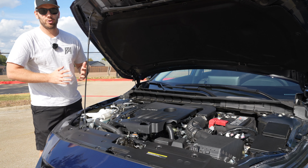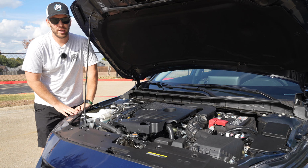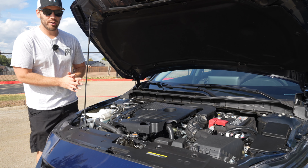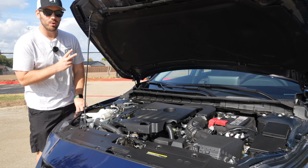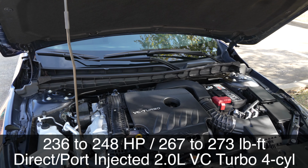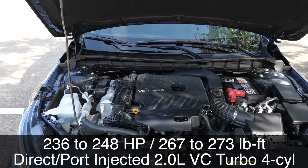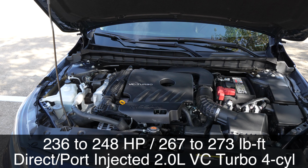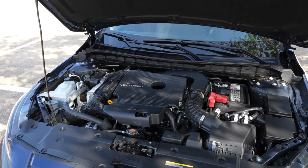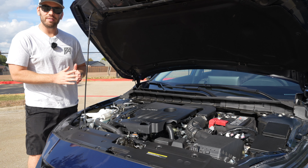Under the hood for this 2024 Altima, you still get two powertrain options, even though nothing has changed. I've showed you the base 2.5 liter 4-cylinder, but this one is the 2-liter VC turbo. The VC stands for variable compression. And this particular engine can give you a couple different power outputs. You can get 236 or 248 horsepower, 267 to 273 pound-feet of torque, depending on what kind of fuel you use. This also comes with Nissan's CVT transmission.